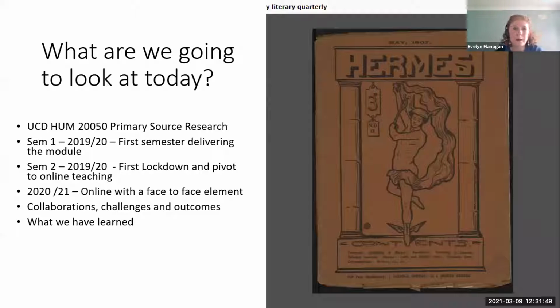So I'm just going to give some background to the BA Humanities programme and explain what the objectives of the module were when it was first conceptualised. I'll explain how the module was delivered in the first semester of 2019. I'll go on to look at the second semester, spring 2020, during which the first lockdown occurred, and how we moved the module online in the middle of term.